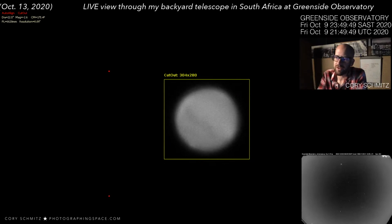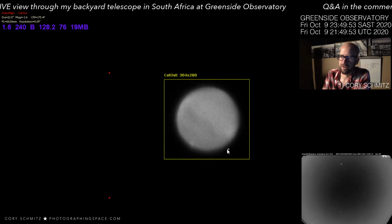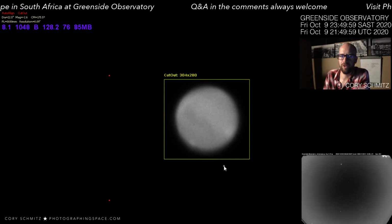That's so cool that we can see the clouds in real time. I mean, look at that bright patch here. That's what the weather on Mars was like there 3 minutes ago. That's flippin' cool.